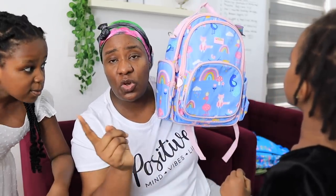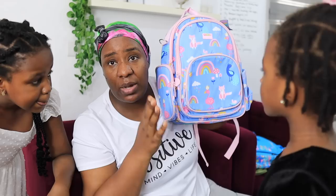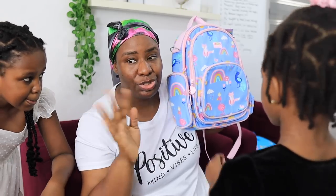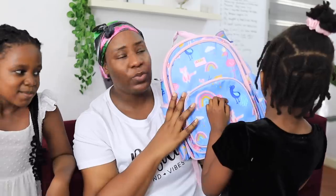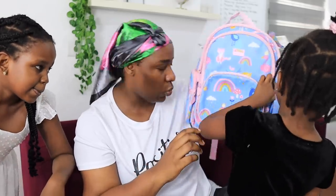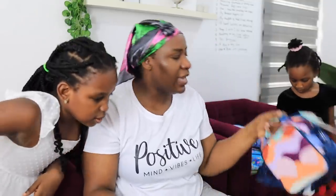We were trying to convince Kaora to take this one or another one like this, but she didn't want it. She wanted her Smiggle. It's big. So we ended up with this one. But I actually like this bag. It's very good quality. So the next thing is this lunch bag and lunch box.